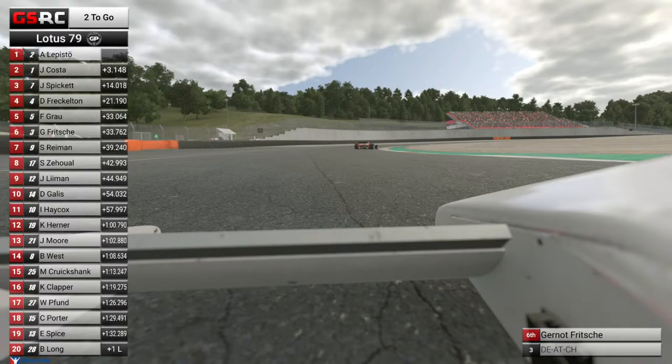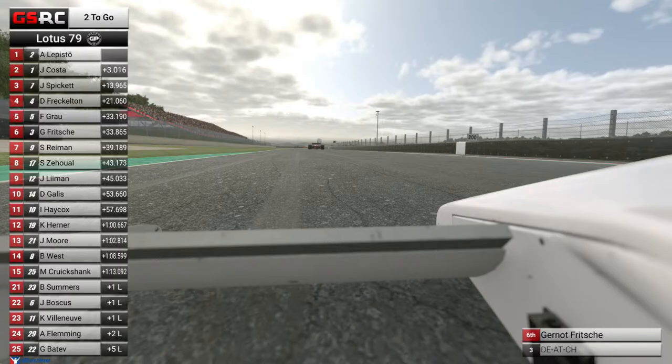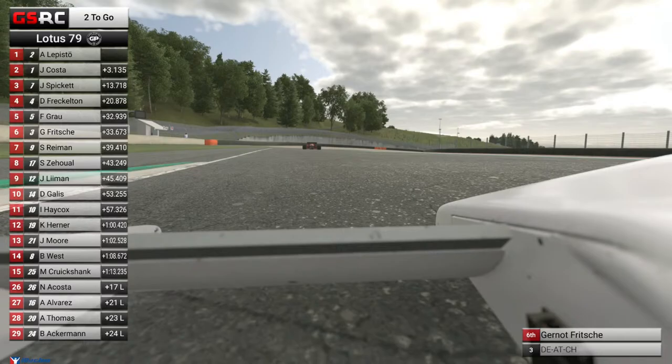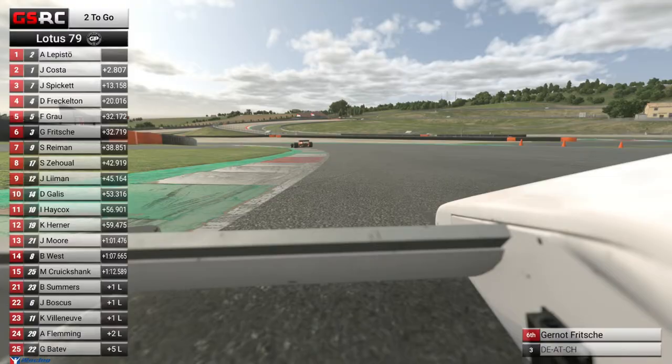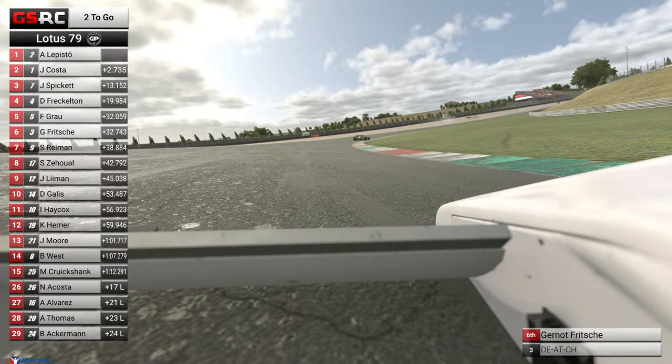Not only is he the first to break the 35 mark, he hit a 34.6. He absolutely smashed the fastest lap. Nobody else has done that this lap. Maybe we'll see Lepisto and Costa do that if they really want to take those 2 bonus points, because there are points at hand for that fastest lap. I don't think it's going to be possible, Joe. I think that lap was a perfect, or close to a perfect lap from Gernot. Plus, he got the slipstream from a car right in front of him.